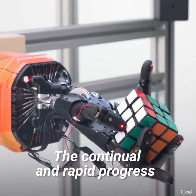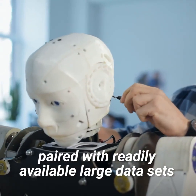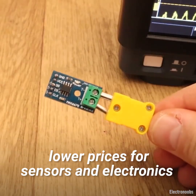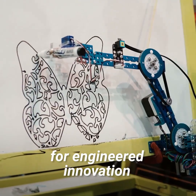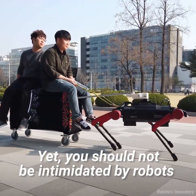The continual and rapid progress of artificial intelligence, paired with readily available large data sets, lower prices for sensors and electronics, and a steady demand for efficiency, has created the perfect storm for engineered innovation. Yet you should not be intimidated by robots.